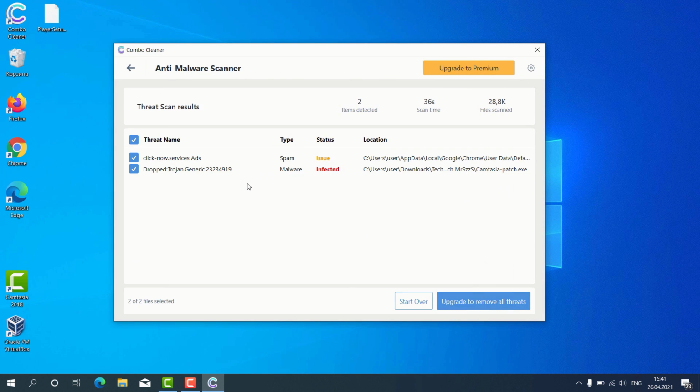So the program gives us the detailed report about threats found, and it shows what exact threats these are. For instance, it gives us this alert about some issues found with Google Chrome. This means that the program detected some problems with malicious sites involved in displaying web push notifications without your control. So consider upgrading to the premium version to get your Windows computer fully protected.